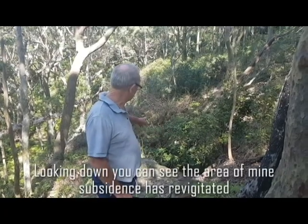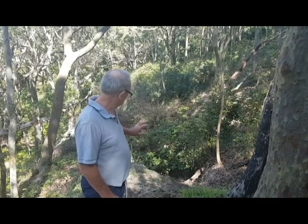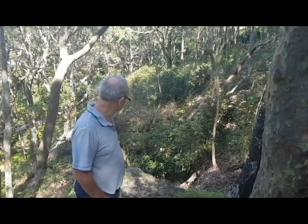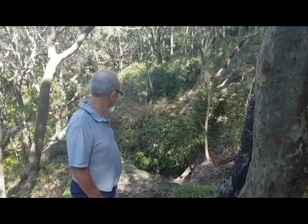If you look down here to my left, that's the area we were looking at before, where the mine subsidence is. We don't go in that area, it's actually too dangerous. But if you notice all the vegetation that's come up, as we've planted around and the other trees have grown up, the native vegetation is now coming back and stabilising that whole area, which is something just to be aware of. And we generally don't go there at all.